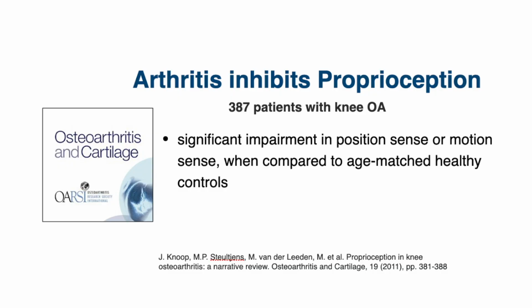There are examples of studies. One was a review of about 11 studies with almost 400 patients who had arthritis, compared to people who didn't, and they found that their joint position sense was significantly reduced compared to those who did not have arthritis. One theory for why this may be happening is that the receptors in the joint are being overloaded from pain, so they can't function properly in getting the joint position information to the central nervous system, because the pain is overloading them.